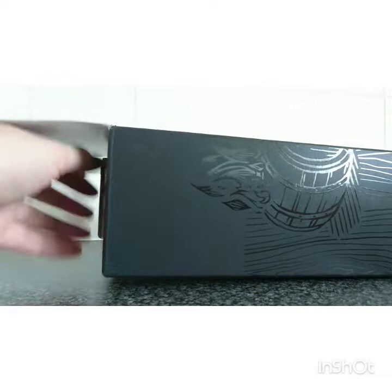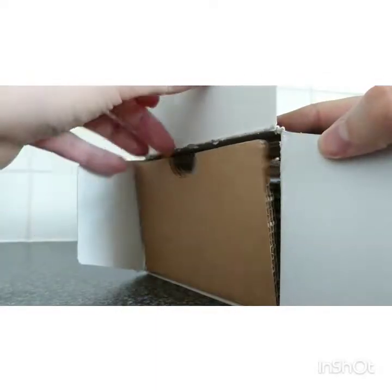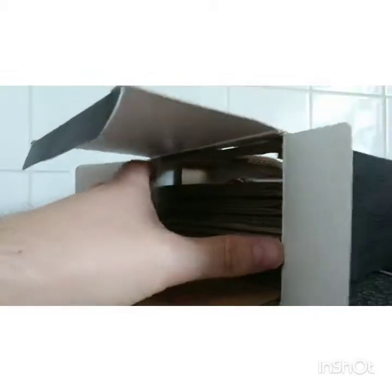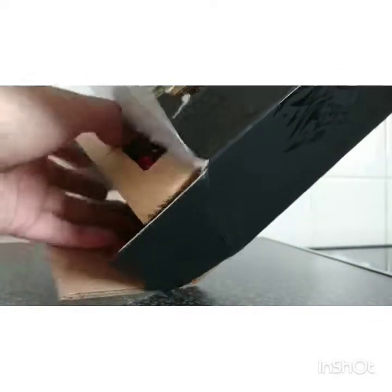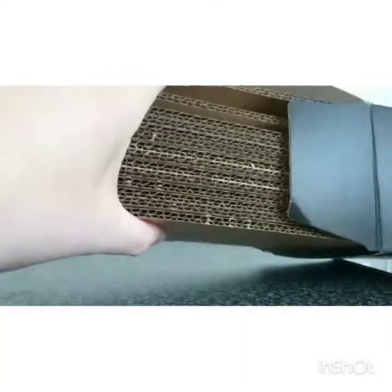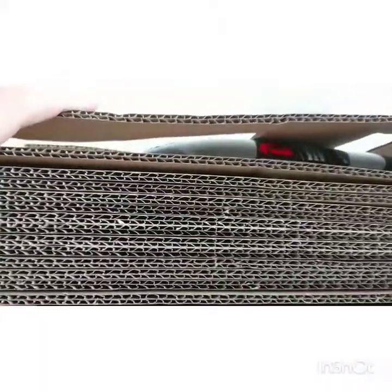Hope we can see this. Yep, we can. Alright, so all I've done is just opened it like so. Real flap, with layers and layers of cardboard. But this is the best bit, fans. Just wriggle this out. Why is that? It's stuck on there. Okay, right, so.